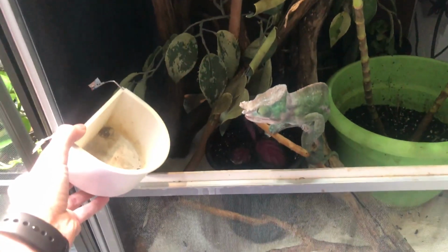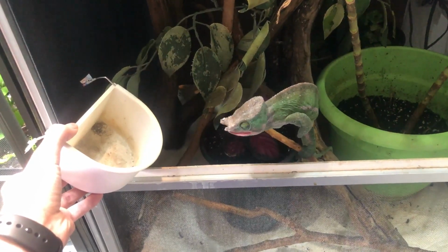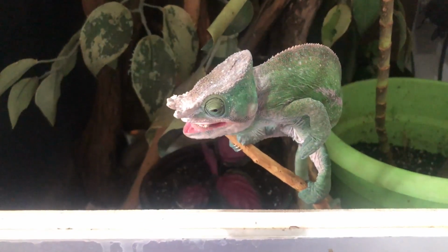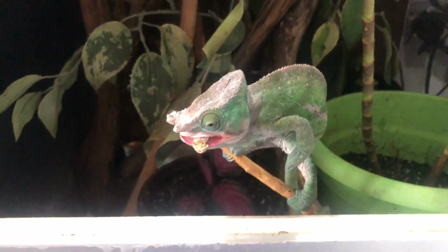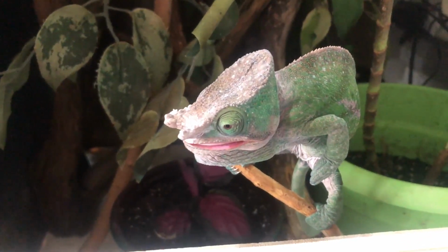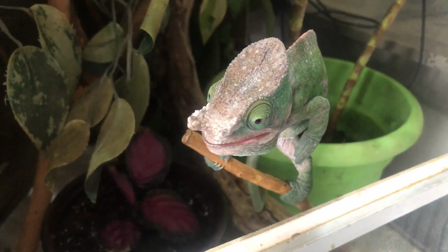Okay, it says only offer as much as your chameleon can consume by the end of the day. So if we're under the assumption that you're buying a baby, that's correct. Feed your chameleon once a day, as much as they can eat, usually 12 to 15 bugs is good for a baby chameleon. But once you have an adult chameleon or even a juvenile chameleon, then you need to cut back their food because chameleon obesity is a very real thing. I made a whole video on how much to feed your chameleon, so feel free to check that out.